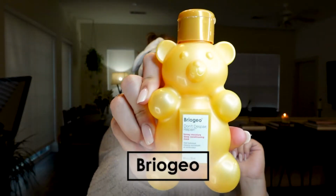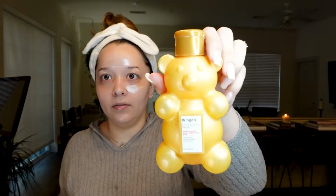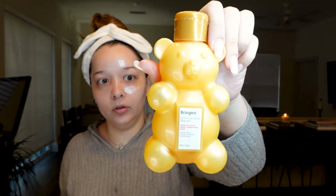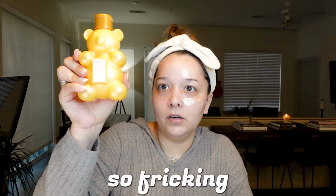Last one that I have, before I get to the treasure trove here, is by Briogeo. It's the Don't Despair Repair Honey Moisture Deep Conditioning Mask. I do believe that Briogeo is a Black-owned brand. Definitely a great brand shout out if you're looking for a Black-owned brand to support. Briogeo has lots of different masks, shampoos, and hair care conditioners developed, and I love the Don't Despair Repair line. It's just good for the dry hair guys and gals whose hair just needs a little bit more love and moisture. This one has lasted me so freaking long.